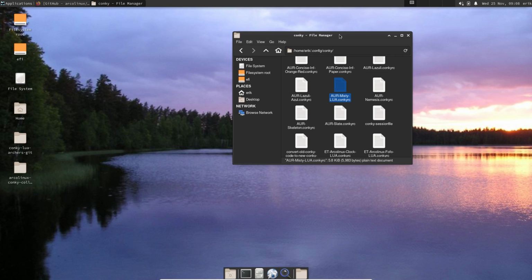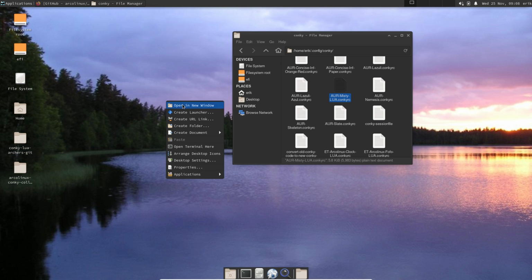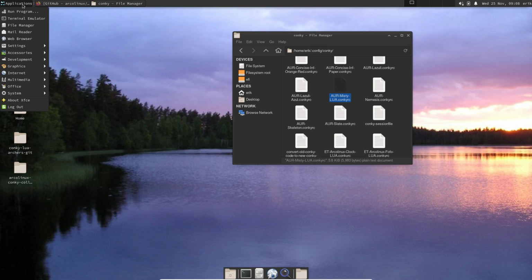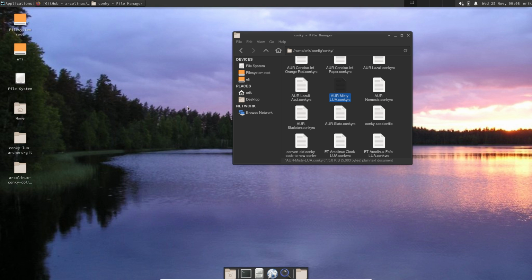So that's it for me. Some playing around, but yeah, the conky Lua Zen, the right mouse click, it's still not there. But hey guys, you're welcome to try out ArcoLinux, right? And the spices tool is there. Just get it in, and then you'll be fine.